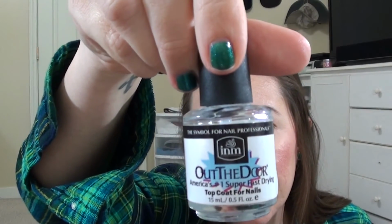Okay, for my nails, I paint my nails pretty often. I love to always have nail polish on my nails. Sometimes I go in phases where I don't paint them as often. My favorite base coat has been discontinued, and I hoarded a few bottles, so I don't have a current base coat available on the market, so I didn't want to mention that. But my favorite top coat is the INM Out the Door Quick Dry Top Coat from Sally Beauty Supply. I don't know if you can get it anywhere else. I pick mine up at Sally's. That's what it looks like.